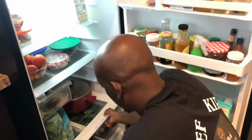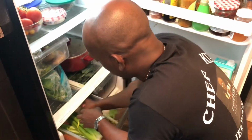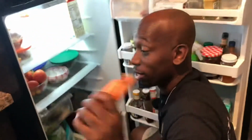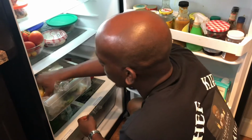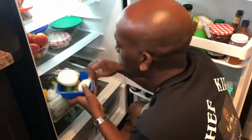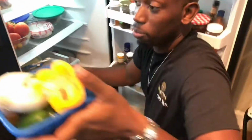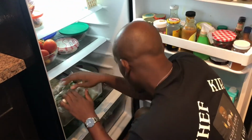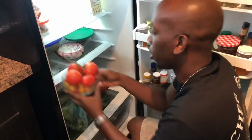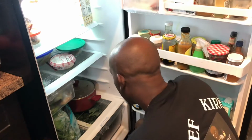Alright, let's see what we got. Oh, we got some carrots. Alright. Oh, we got our peppers. Oh, hold on, we got some onions. We got some peppers. Okay, we can see what we can do with these bad boys. Put them together with something. I got tomatoes. So, throw that in there somewhere.